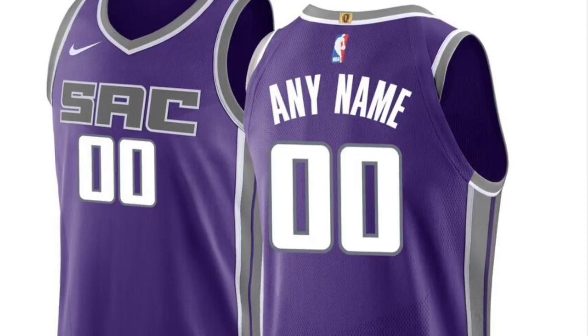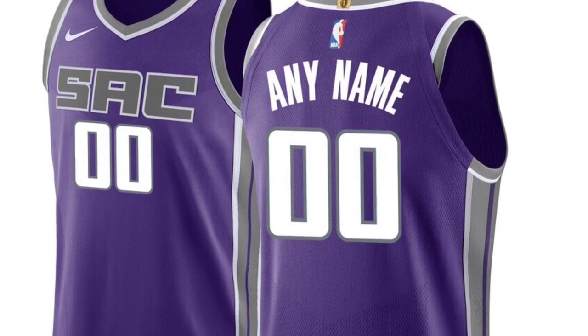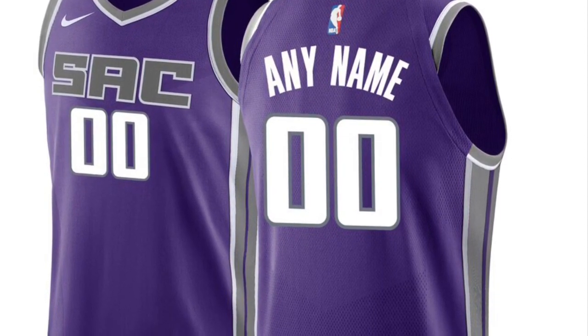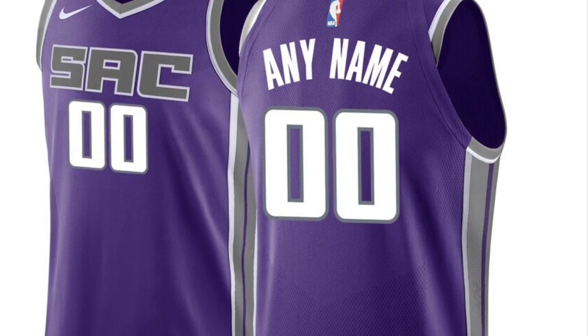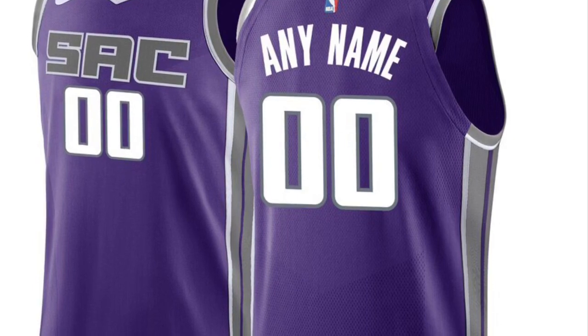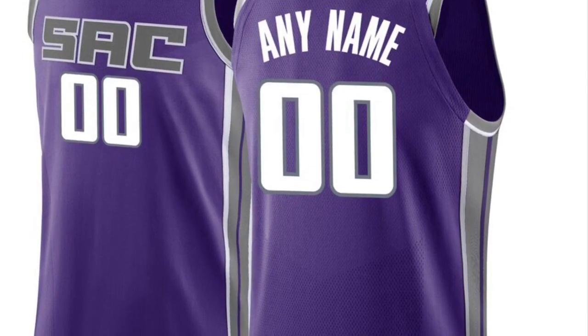That's really all I have to say about it. Up next is the Sacramento Kings, and they actually like to wear their black jersey a lot more than they wear their icon jersey, so they like to wear their statement. It seems like every time I see the Kings play, they're wearing their statement on the road. But their icon jerseys, to me, they pop pretty nicely. They're decent. I definitely don't hate them, and yeah.